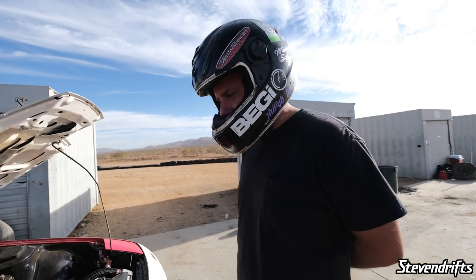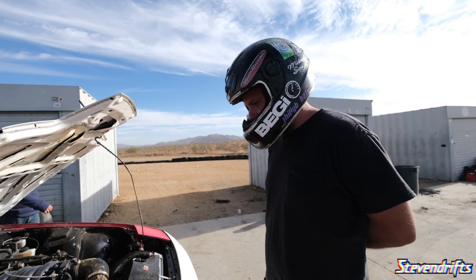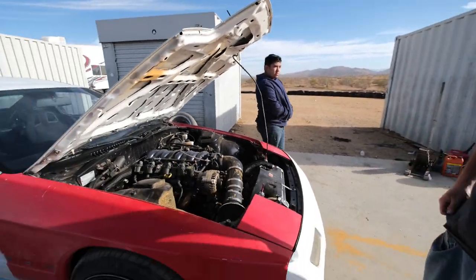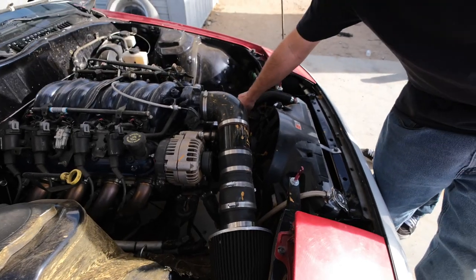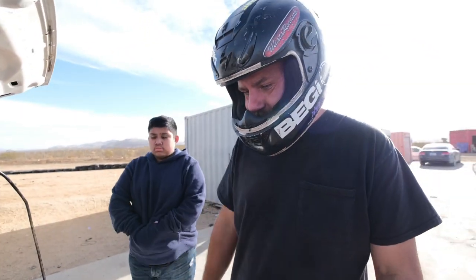Might have blown the head gasket on this thing. No! We'll see how it goes. Gonna let it cool down, try to bleed it again. Why do you think it blew? Oh, because my upper radiator hose popped off, and then it just won't keep temps down.